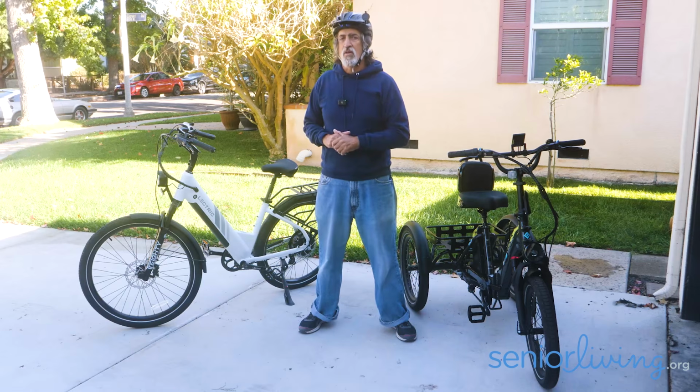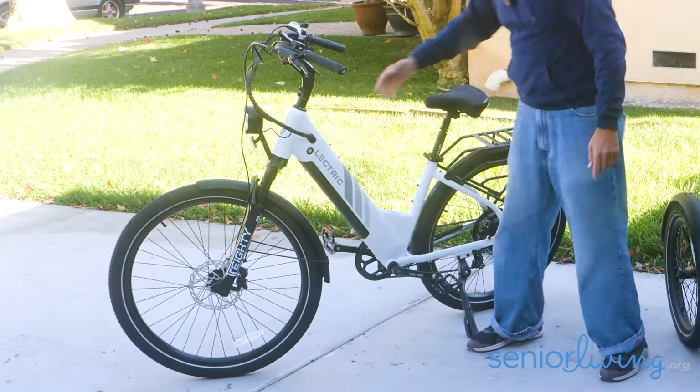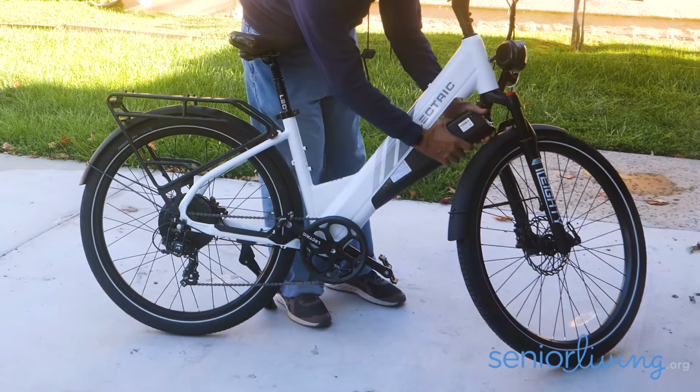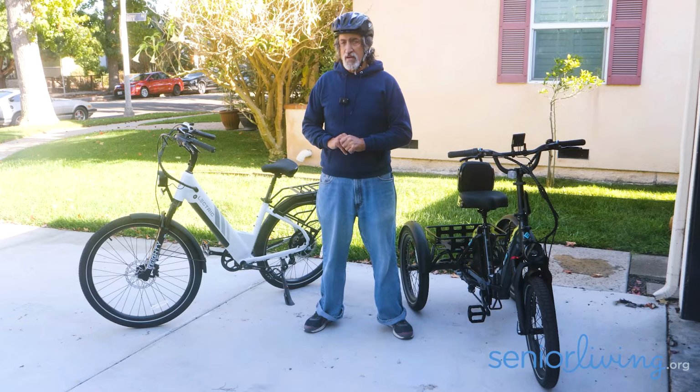While the battery on the tricycle is located behind the rider, here, the Express battery is right in front of them under this down tube here. It's detachable like the trike's and can be charged within or without the bike. The basic range is advertised at 45 miles, and a full charge can take 5 to 7 hours.